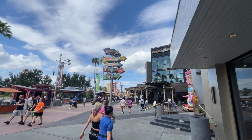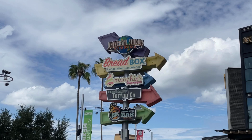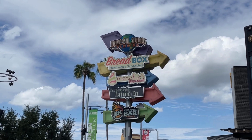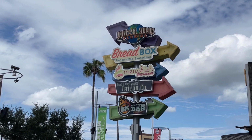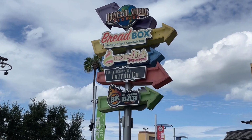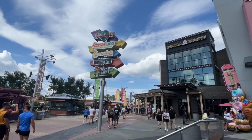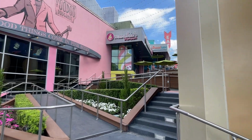As you can see, you can get to those different places that I just showed you from upstairs here as well. They also have a Menchie's for some frozen yogurt. You want to get a tattoo? They got a tattoo. Go ahead and get you a tattoo while you're at Universal. It could be absolutely amazing. And that's just right up these stairs over here. You would just walk right up all these stairs here, and that's where all of that is at.